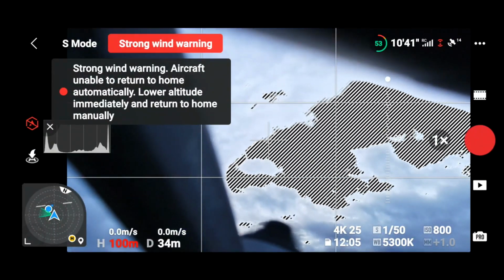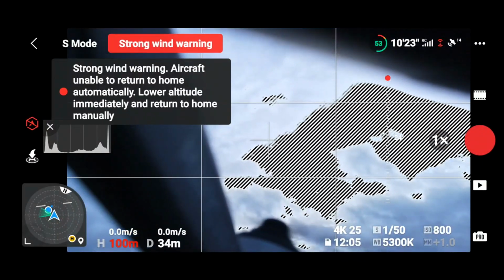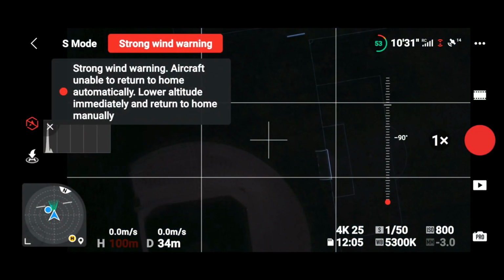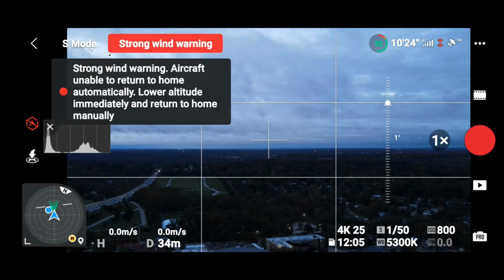Okay, I'm gonna bring her down now. I think she's done well. Let me send her this gimbal. In order to send her, I hit it and it'll go down to the ground position, and I hit it, it will come back up again. All right, bring her down.